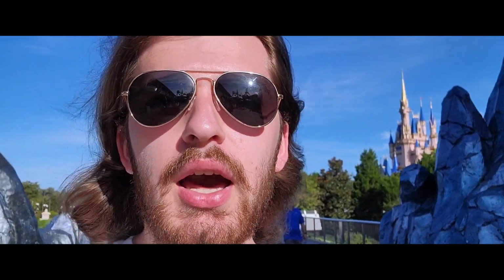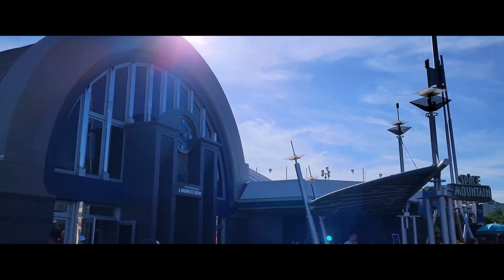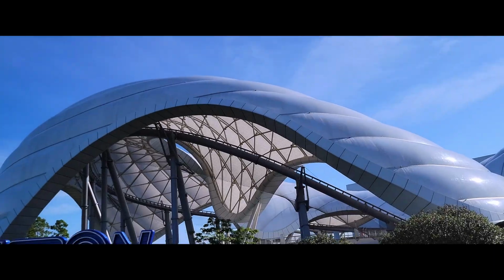The newest headline attraction in Tomorrowland is Tron Light Cycle Run. It's been open for a while, but I haven't been here, and now I am, and I finally got a spot in the virtual queue. So I'm on my way to ride that for the very first time. I'm very excited. This used to be the Tomorrowland Light and Power Company, but they rethemed it to the launch depot to match the aesthetic of Tron. Also, Tron!